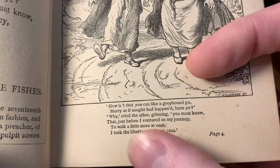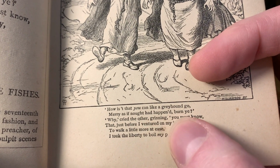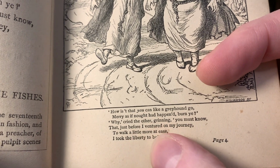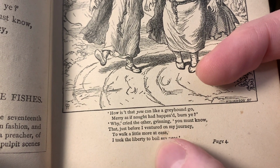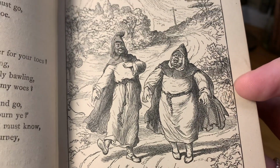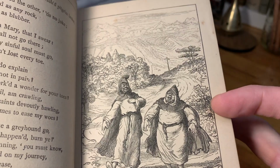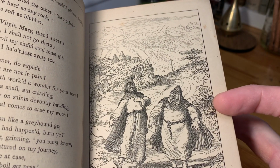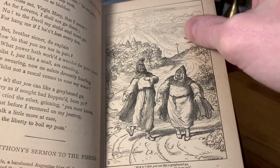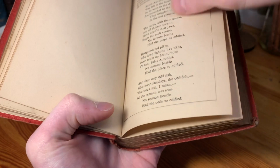But it says, how is it that you can like a greyhound go, merry as if naught had happened, burn ye? Why, cried the other grinning, you must know that just before I ventured on my journey, to walk a little more at ease, I took the liberty to boil my peas. And these illustrations are pretty detailed. We can see a signature from the illustrator down in the right-hand corner on that one.